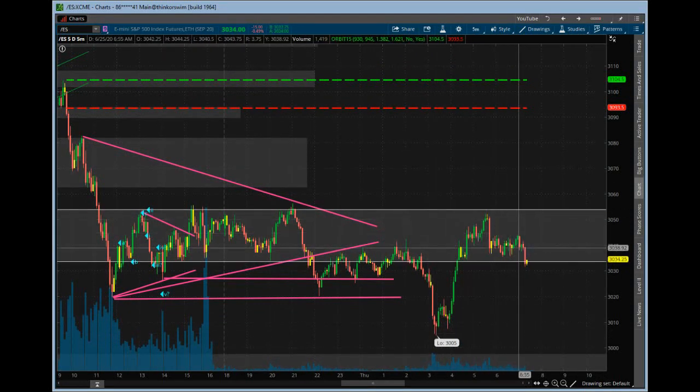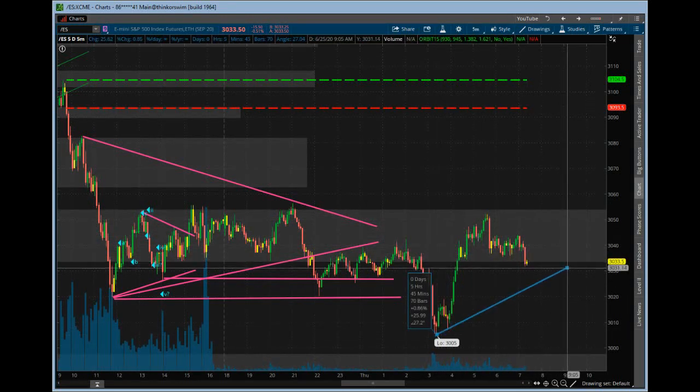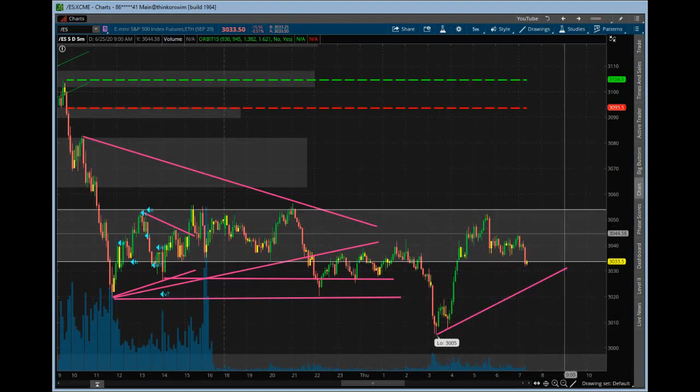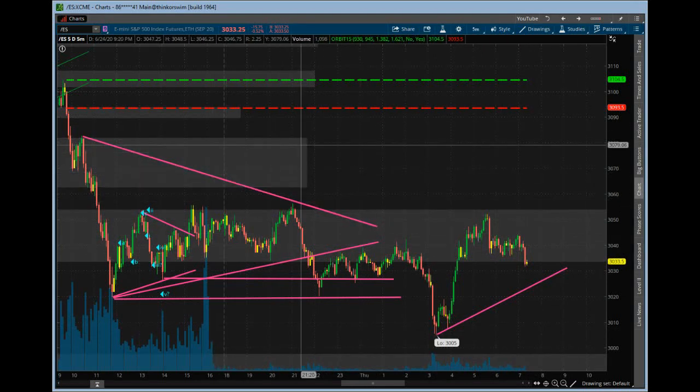So now we're back in this chop zone right here, basically in the middle of that triangle. So let's see how it handles it this morning. It's trying to break down right here now. But right here we can put a geometric line to see how that holds going into the open too. Again, a push above these levels, the 3055, 3056 level, could see more tests in the range above.